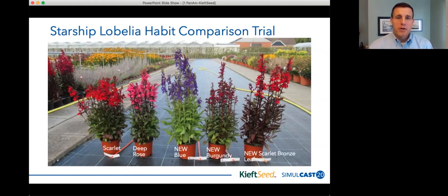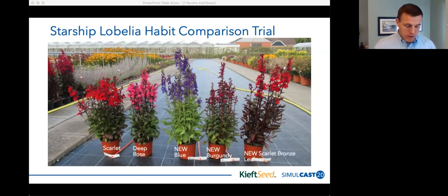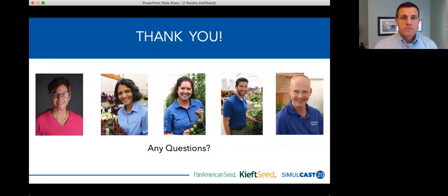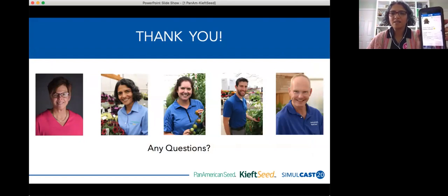Just before we pass it over to Chris, I do have a couple of questions from the Q&A. There was a question going back to the celosia, the Gecko, related to its height. Sonali, could you speak briefly about the height of that celosia? The Gecko celosias are about 10 to 14 inches tall. This and a lot more information about everything we are presenting is available in the CAST app.